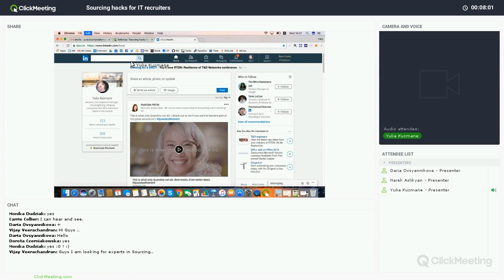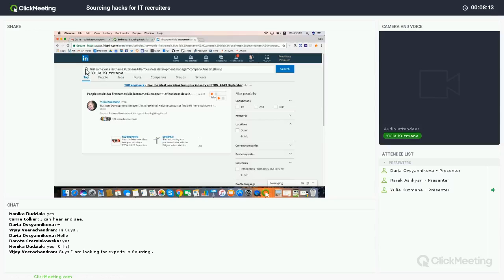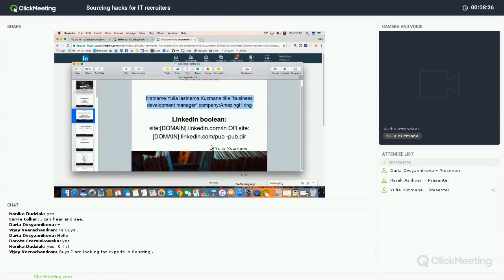So in LinkedIn, the simplest way is to use this combination. If we know the name, the family name of the person we are looking for, the title of the company, we just put it here in the search, and that's me. That's easy. That's how we can find the person if we know a lot of information about them. But if we don't, what do we do then? Cool thing is this LinkedIn Boolean.